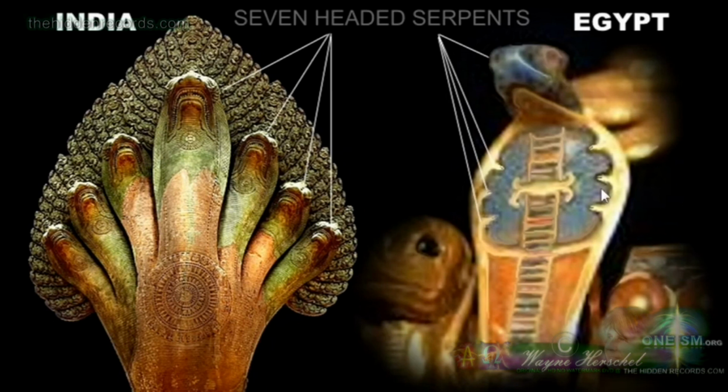Now, the Egyptian Uraeus cobra, where are the 7 heads? I had a closer look, and on some of the artifacts you can see them here. There's six more to go with the primary. It's actually part of the decoration. Isn't that amazing? They all have the same thing.